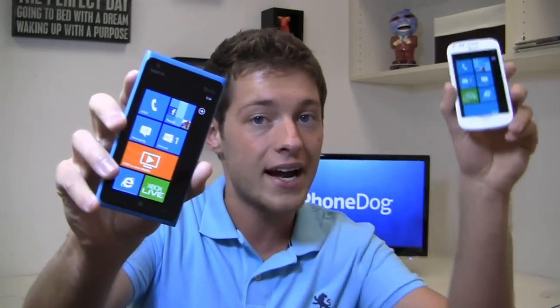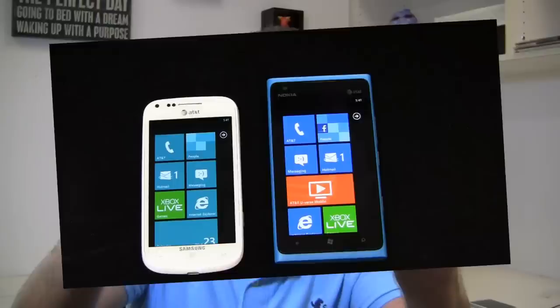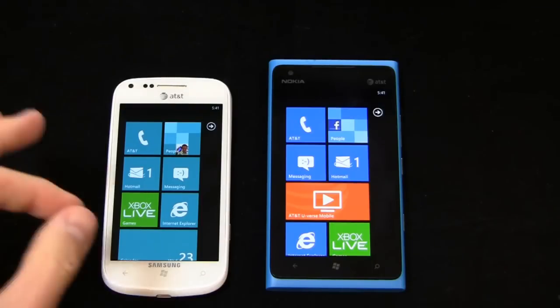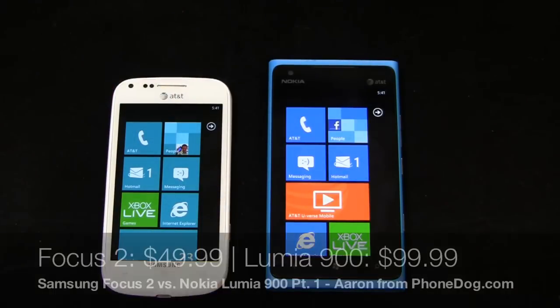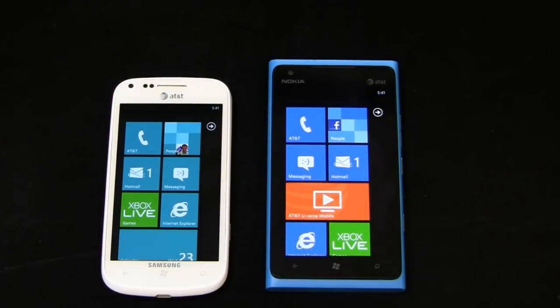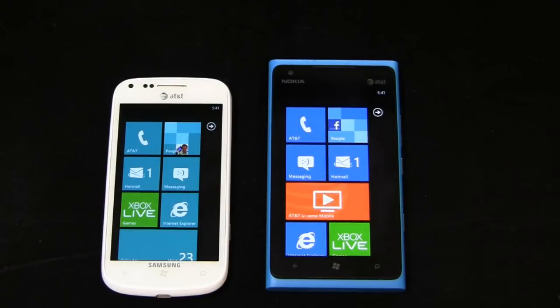Let's take a look. Lumia 900, Focus 2. It's dogfight time. Let's kick this thing off. Similar in a lot of ways, different in a lot of ways as well. These are two awesome Windows Phone choices on AT&T. We got the Samsung Focus 2 over here, available now on AT&T in white for $49.99. So for $50, you can get a pretty decently spec'd Windows Phone device. Over here, the Nokia Lumia 900 available now for $99.99, and it's available in three colors. This blue, as you see here, black, and then a glossy white. And like I said, they're all $99.99.